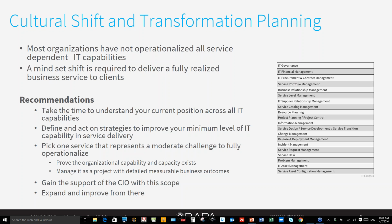The second one is defining and acting on strategies to improve what we call the minimum level of IT capability. So again, this isn't about solving everything in a project. This is about establishing a practice and making it better over time. So define your strategy based on where you are, your current position, as Pierre took us through, and then get going on it. Do those things that actually deliver progress.